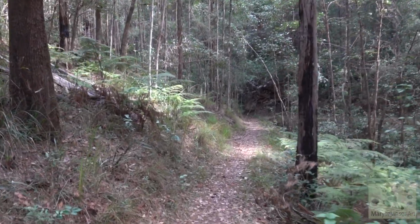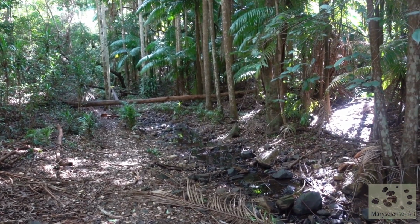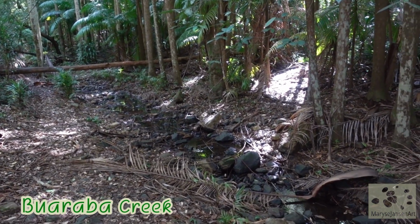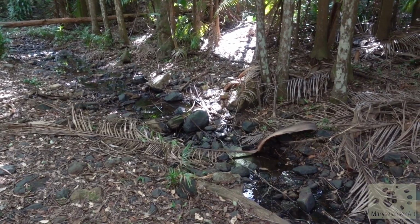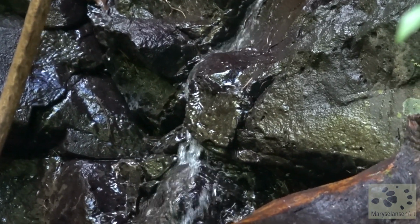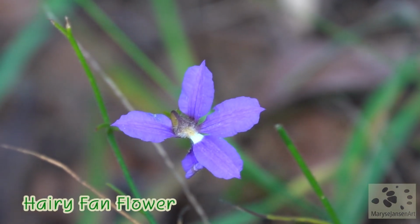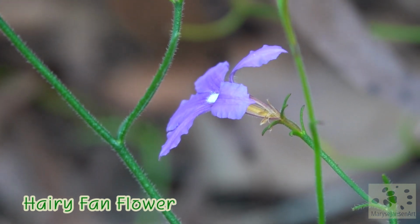And then we descend some more, back into the rainforest. And down here is a small creek. It's a great place for a little rest. Very peaceful. These pretty purple flowers are called hairy fen flowers. What a beautiful intense color.